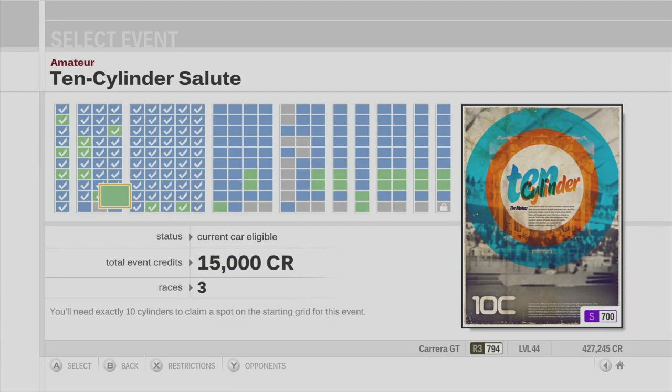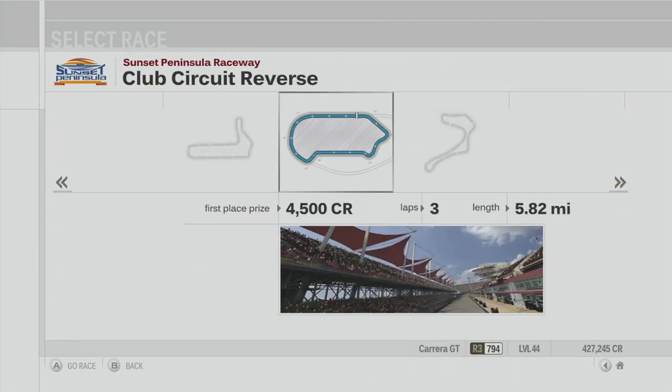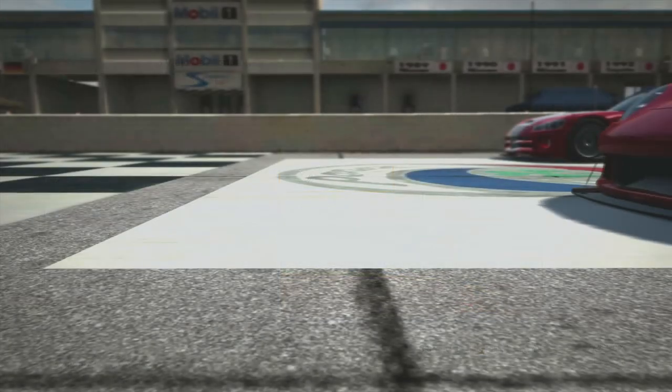All right, so we're here for the 10-cylinder salute. In all honesty, I had no clue what car to take, so I'm taking the Carrera. Don't at me, I don't care. Starting off with Sebring, moving on to Sunset Peninsula, and then Camino via de Montserrat. Let's go.